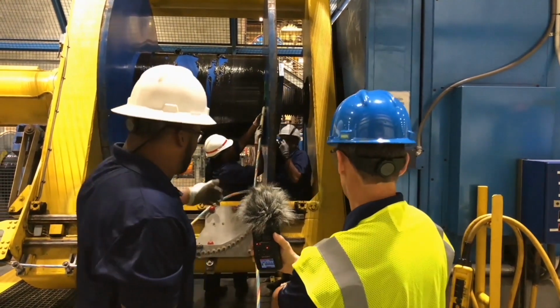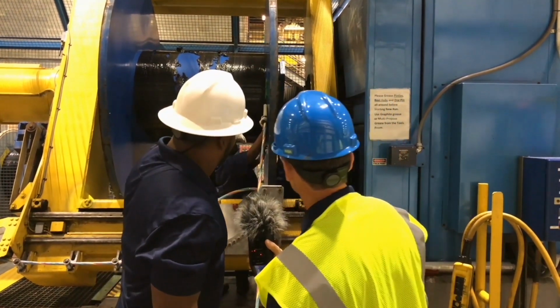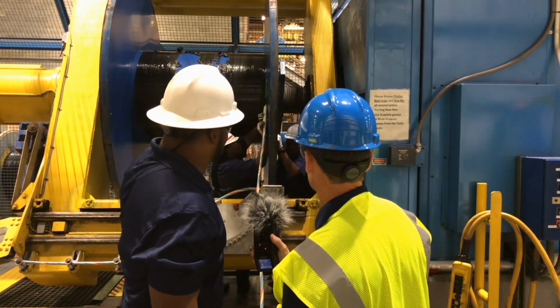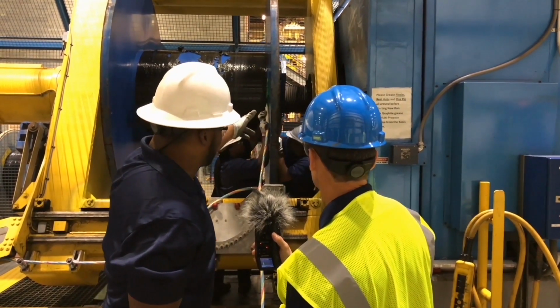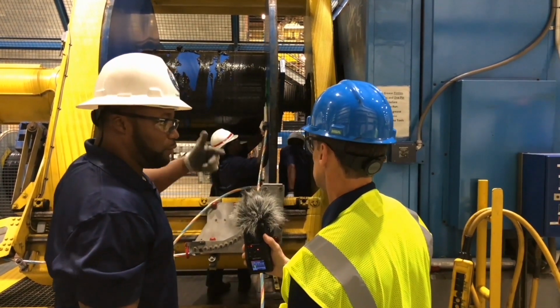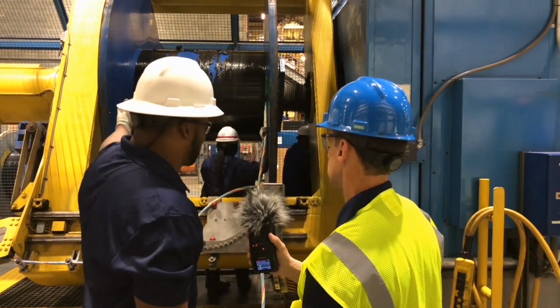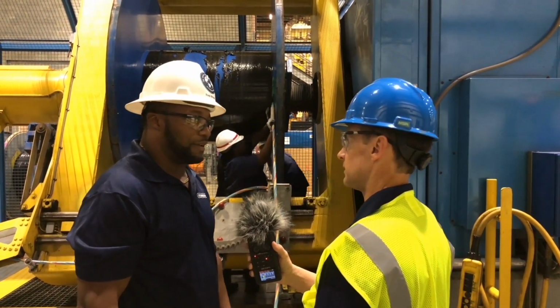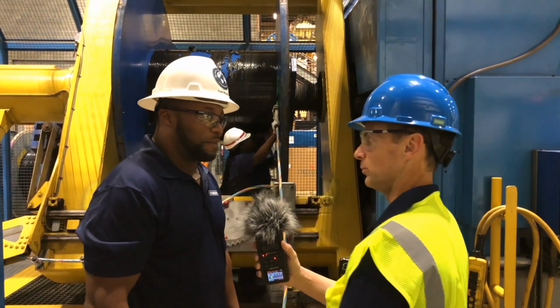And then what will happen? The pigtail is going to go through there and wind around about 30 feet of it, and we'll secure it to the inside of the reel. The rest of the product will go onto the reel itself, and then we'll start the machine up, and it'll start the process of laying it onto the reel. Are you going to start the machine anytime soon? Yes. Can we come back and see it? Yes. All right, perfect. We'll be back in a little bit.